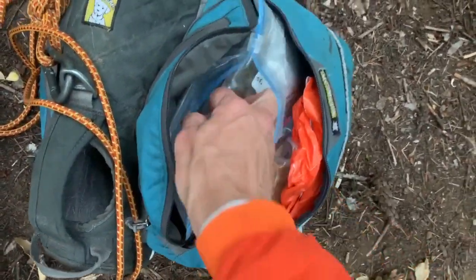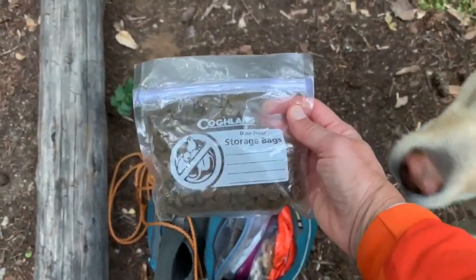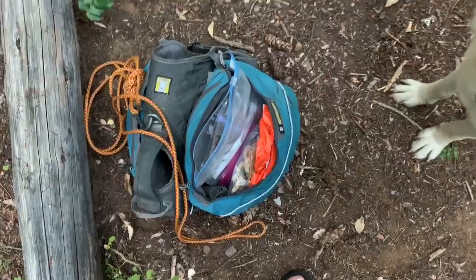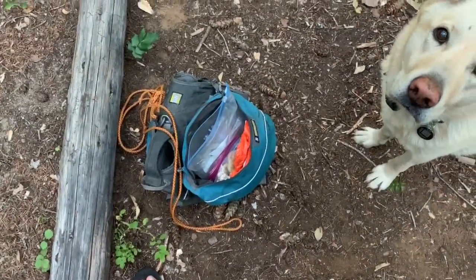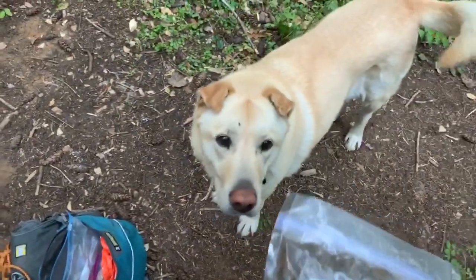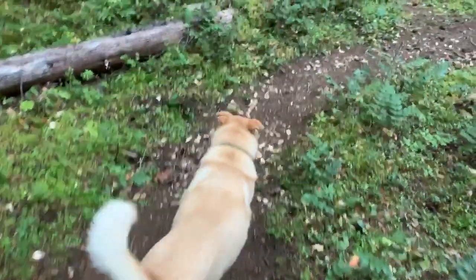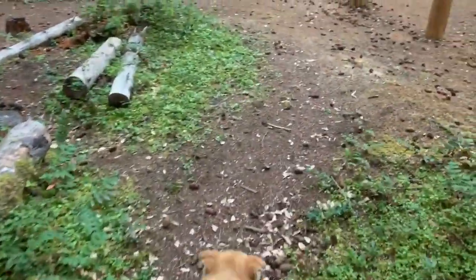So usually we package this in odor-proof bags, but we also hang the whole backpack overnight. Not so much for bears, but mostly for mice and other rodents. So she's ready to eat. I usually do this further away from camp so that it doesn't attract any wildlife. Here we go. All empty.